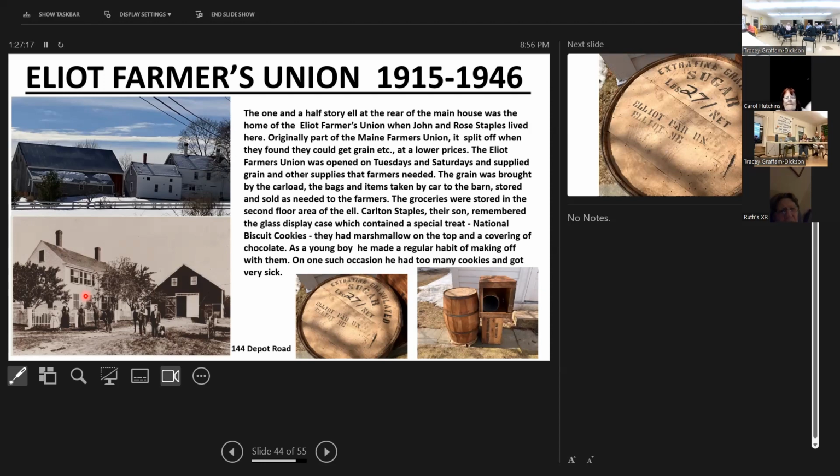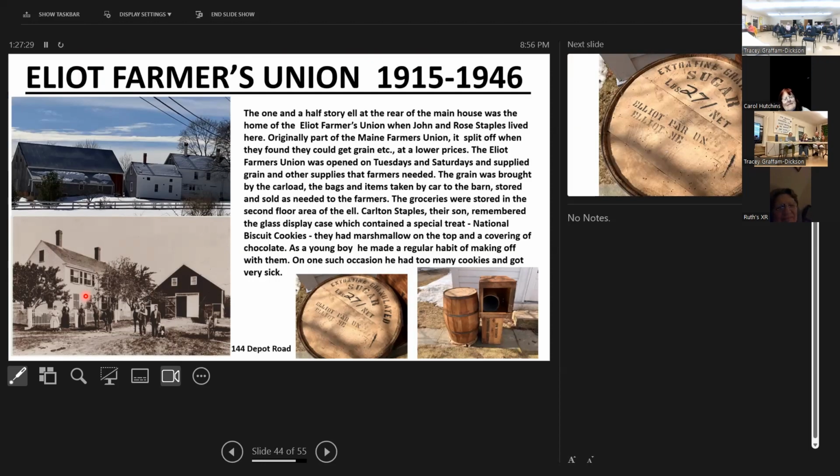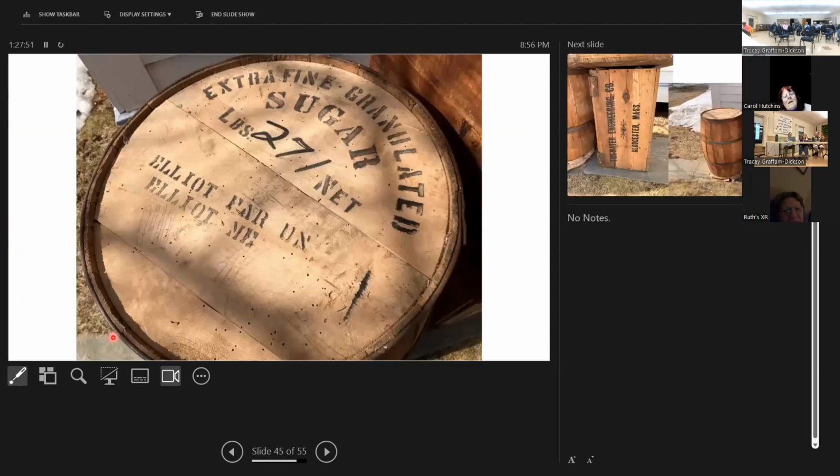And the little outhouse that we loved as kids was right behind it. We thought that was wonderful. You can see on the barrel. Do you know the people at the big... Would be somewhere of my grandparents' relatives. I think Laura said that was John Staples in that picture.